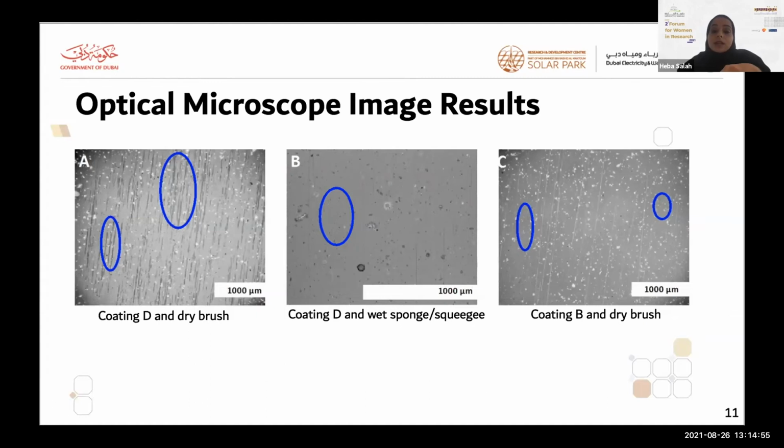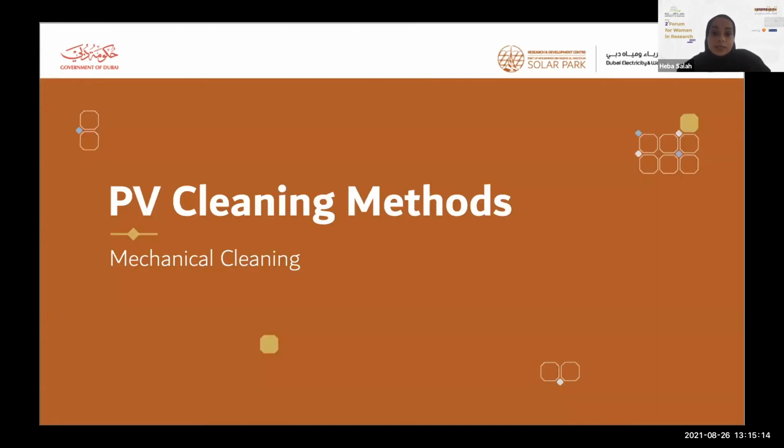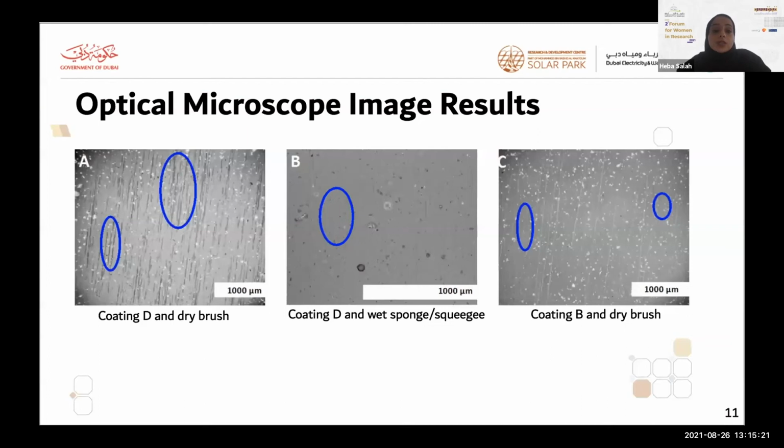So you can say that we either have a higher frequency of dry brush cleaning to limit the accumulation of contamination between the cleanings, while keeping in mind that we need to extend the lifetime of the coating, or another option is to use a more abrasion resistant coating for dry brush cleaning as shown in sample C. And if we look at sample B, it had much less abrasion. So here we can conclude that we need to consider both the environment and cleaning procedures when developing new anti-soiling coatings.